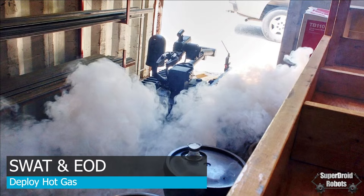Similar to sensors, when it comes to other accessories and tools that you need to use, such as hot gas or disruptors, I get a lot of questions, I'm sure Dylan does, how do you do hot gas deployment? How do you do disruptor deployment? The short answer is yes, and how do you want it deployed? Sometimes it's as simple as having a Picatinny rail on the arm, and other times it requires something a little more creative. But yes, we have experience with hot gas deployment, disruptor deployment, different kinds of disruptor mounts, you name it.